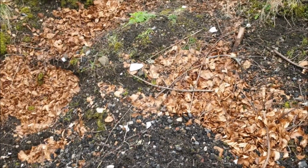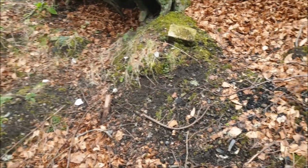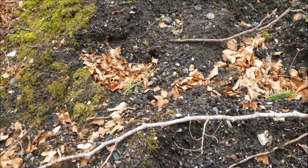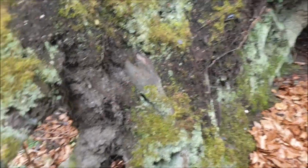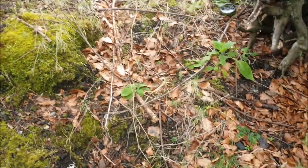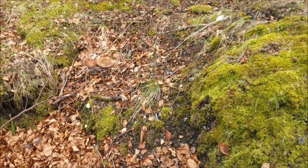So, let's turn this back down just so you can see what I'm seeing and maybe see things I'm not seeing, because I'm looking at where I'm putting my feet. But it's very, very friable, this soil. So for the bottle diggers, I'm sure it's been quite an easy hunt. I don't know how much money's been made on this site, selling off on eBay.